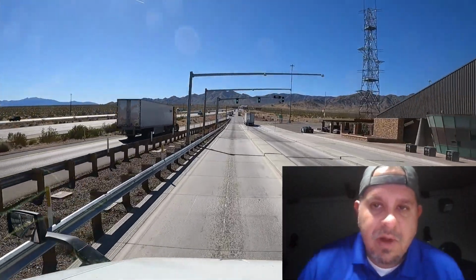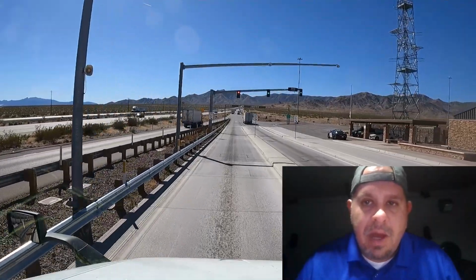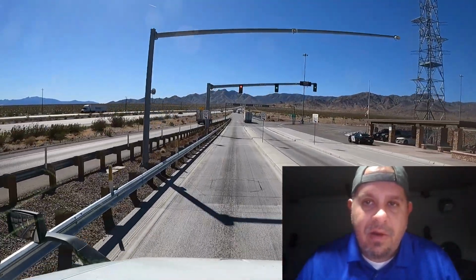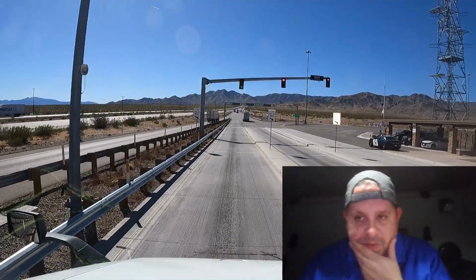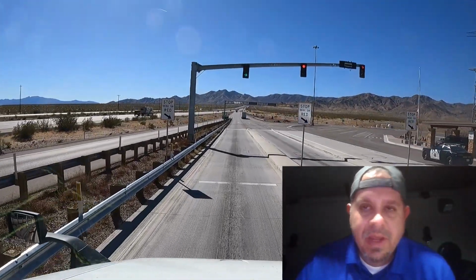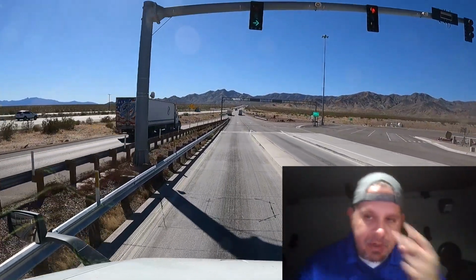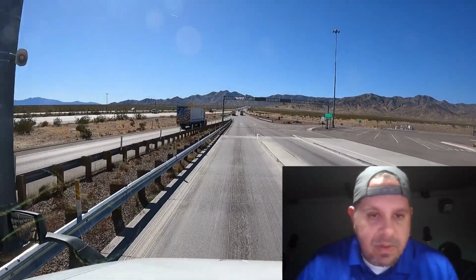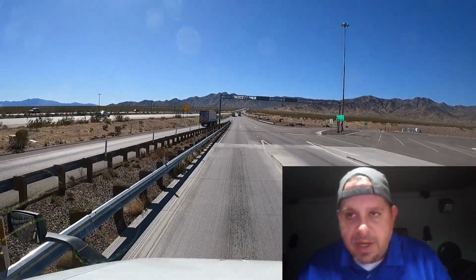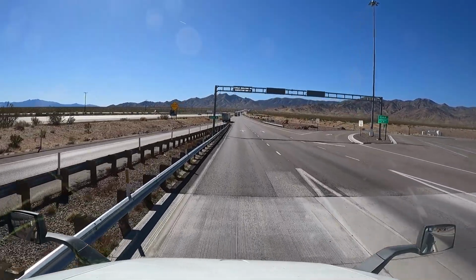Alright guys, so if you watch right here, this red light pops up and then I get the green arrow to go to the right. So what they're doing is they're telling me that I need to pull around to the back. And there was also a sign that said go to inspection bay number 2. So currently that's what I'm doing right here. Oh great, I get an inspection.